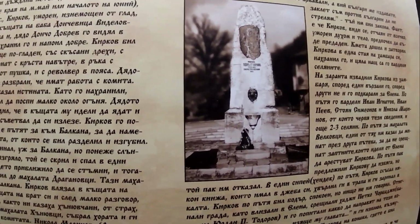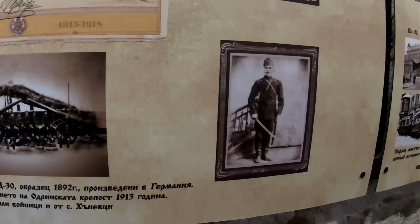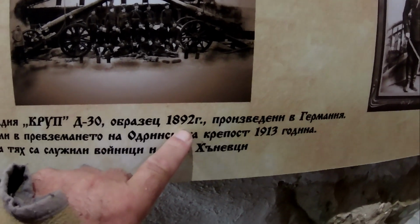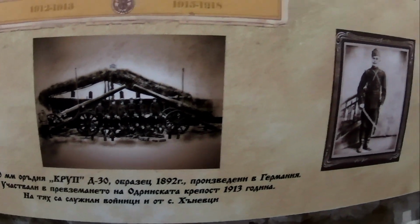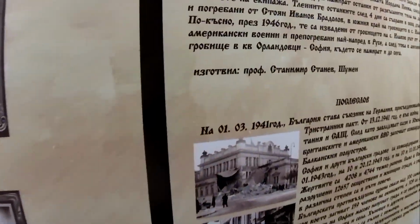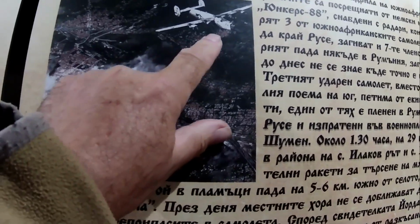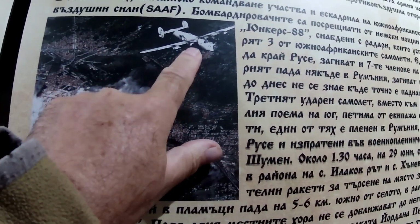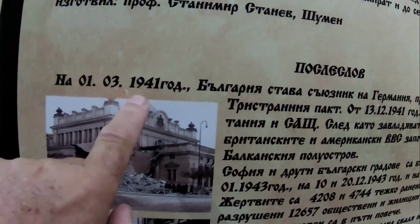It is, of course, all in Bulgarian, which is what you'd expect. And there's so much of it, you'd be all day trying to translate it. There's some battle in 1892, if I can get that bit. A couple of artillery pieces here with the soldiers. Oh look. Second World War. An American bomber there. Yeah, 1946, just picking out odd bits here. 1941.